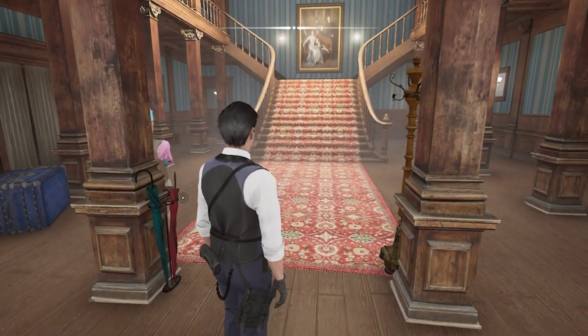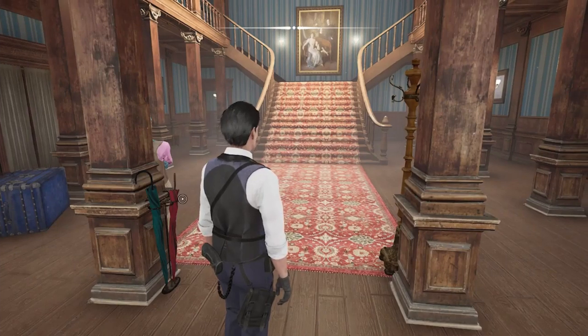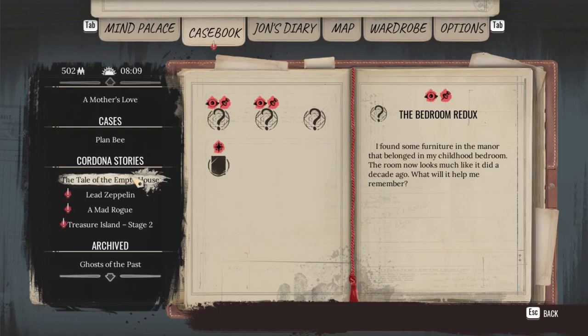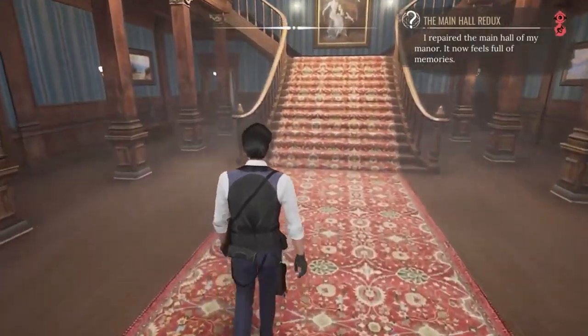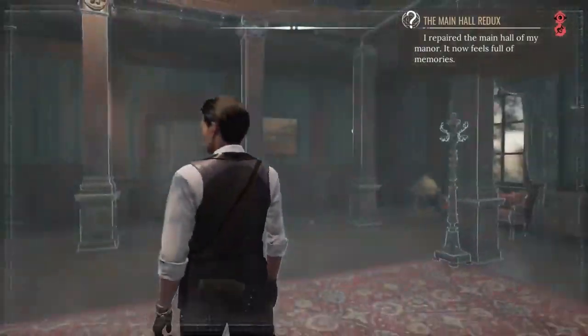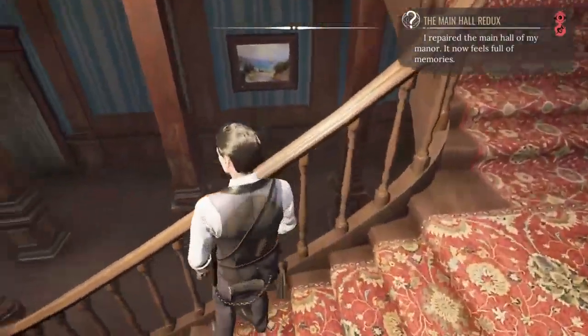Okay, so I got a bit fooled. I was like, okay, I'm gonna end the set, and then I realized that the bedroom redux and stuff is in the Tale of the Empty House, not in the Mother's Love. So there's actually the main hall redux. So we're gonna do that. And let's see.